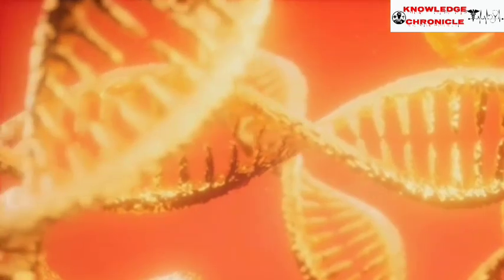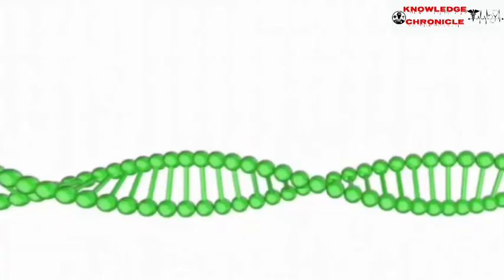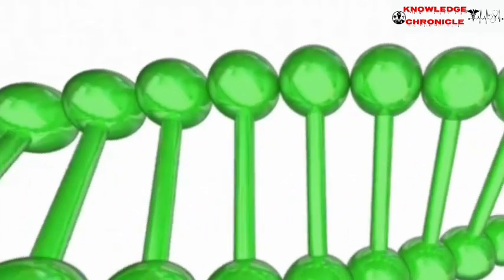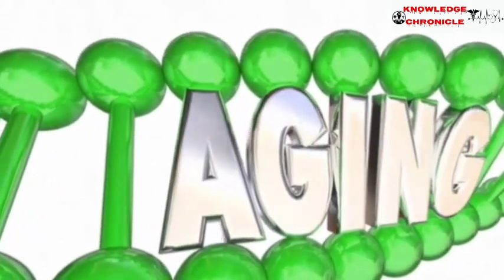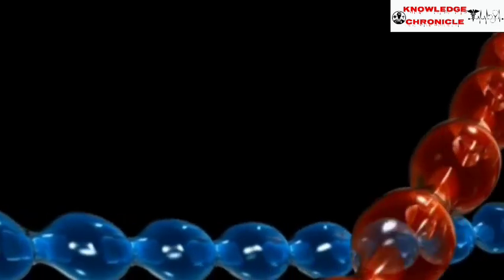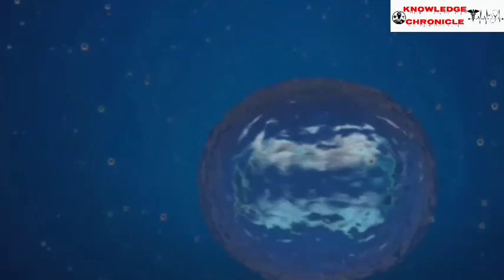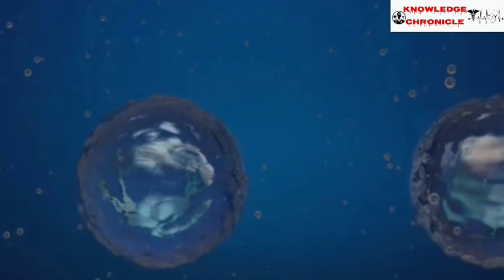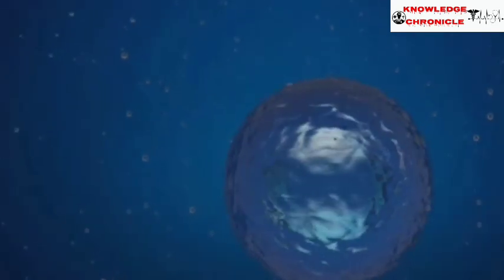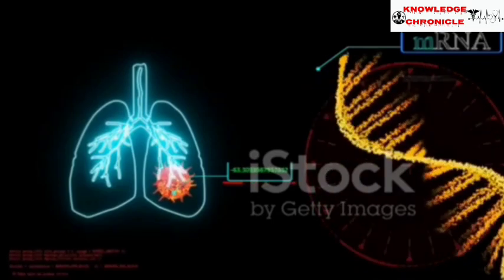Now let's talk about the three key types of RNA. The superheroes of the protein-making world. Messenger RNA, or mRNA, is the blueprint that carries genetic information from DNA to ribosomes. Transfer RNA, or tRNA, is the supplier that brings in the right amino acids during protein building. And finally, ribosomal RNA, or rRNA, is the architect and builder that forms the structure of ribosomes and helps assemble proteins. Each type plays a unique role, and together, they make the magic of translation happen.